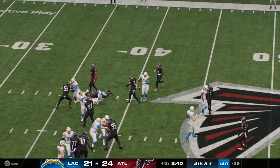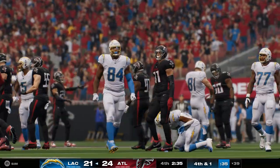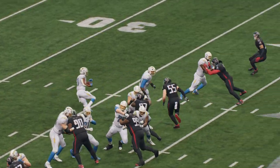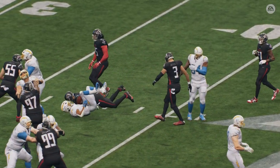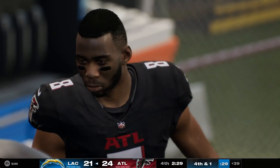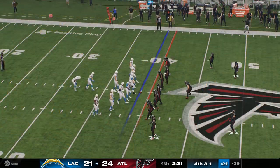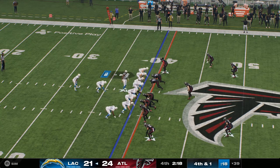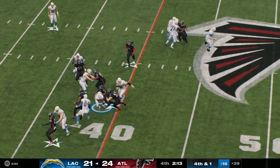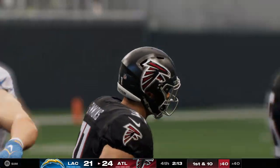On the ground, here's Bobby. Only a yard, but a big yard. 4th and 1. They'll try and run for it, and nothing on that one. Back to the line of scrimmage, and that is it.